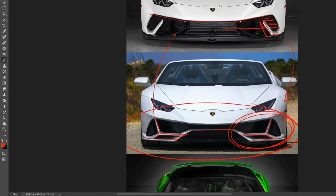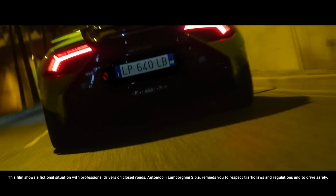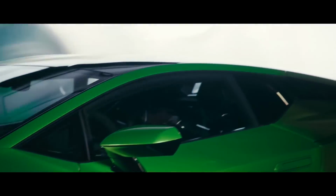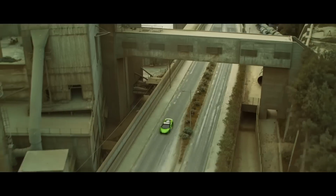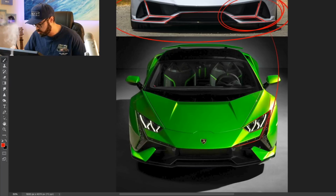How did this piece change for the new Tecnica? You can see that this part is going to become more and more a key feature of the front end, and you can see that right here in the Tecnica. Now, this piece, this graphic feature, is a big part, almost I would say the key graphic of the front end of the Tecnica. You can see that it goes up here and stretches far up on the fender right here, creating this cut. And in this cut, you also have the housing of the headlights. I think it looks really cool.